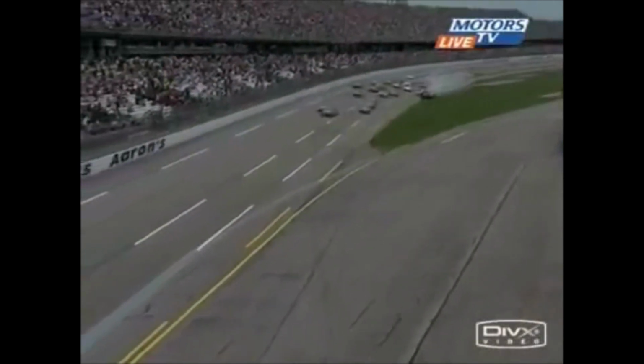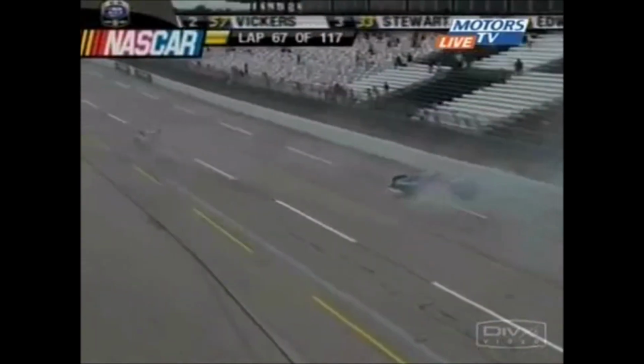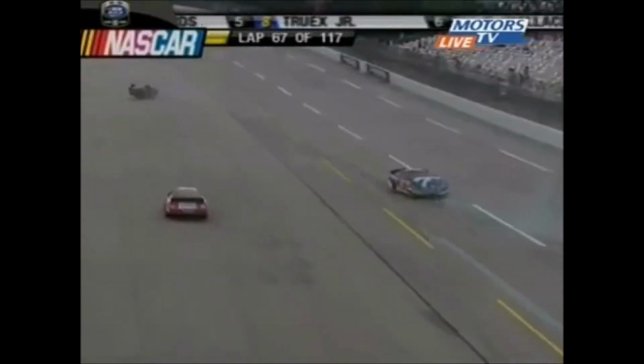33 lead lap cars as Paul Tracy just made a stop, went a lap down. Crash. Car upside down. Start finish line. It is Stewart. Daniel Quinn in the 50 got into it. I don't see anyone else, but Stewart has taken a wild ride.